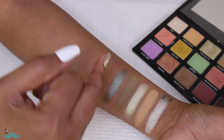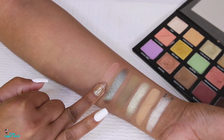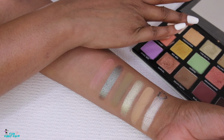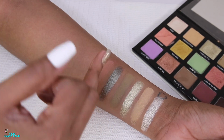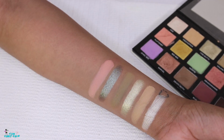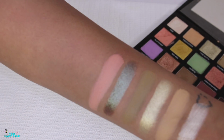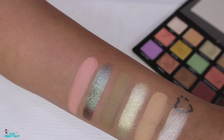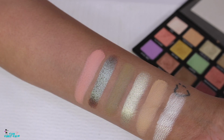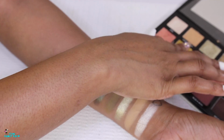And then we have Flutterby, which is a matte peachy coral. This shade actually came broken in my palette. It wasn't shattered, so I didn't have to completely get rid of it. I just had to get rid of the broken part. And it layers up pretty well. It does take some building up because it is a lighter shade, but it's a beautiful peachy coral. And you can use that in a subtle look or all over the lid if you wanted to go for the more pinky tones in the palette. Moving on to the other three shades.